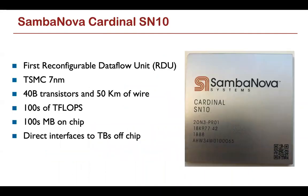So the first chip that we've developed is called the Cardinal SN10. It's the first reconfigurable data flow unit in history, and it's a very aggressive chip: TSMC 7 nanometers, 40 billion transistors, 50 kilometers of wire, hundreds of teraflops, hundreds of megabytes on chip, and direct access to terabytes of off-chip memory.